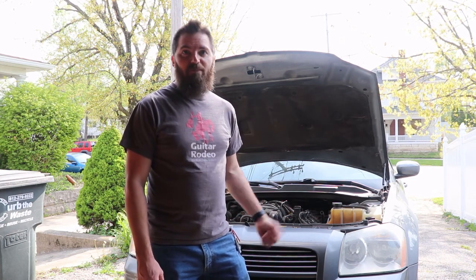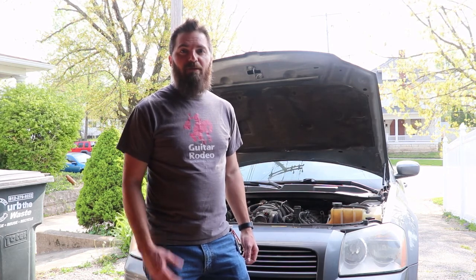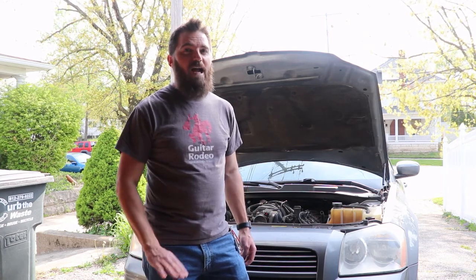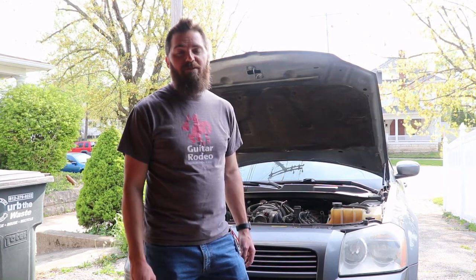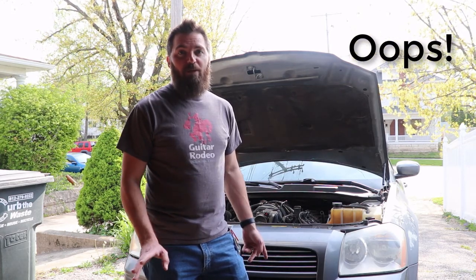I'm going to replace the plugs and wires, do a regular spark plug replacement, which I've never done since I've had the car at about 50,000 miles. I'm pretty sure it's still got the original spark plugs in it, which are supposed to be changed every 30,000 miles. So we're going to change those.